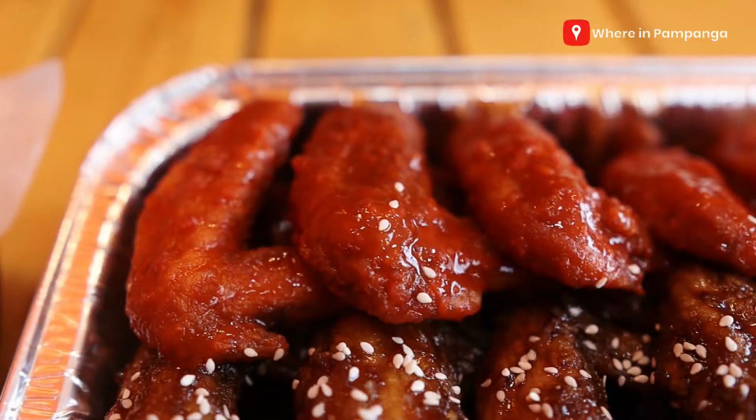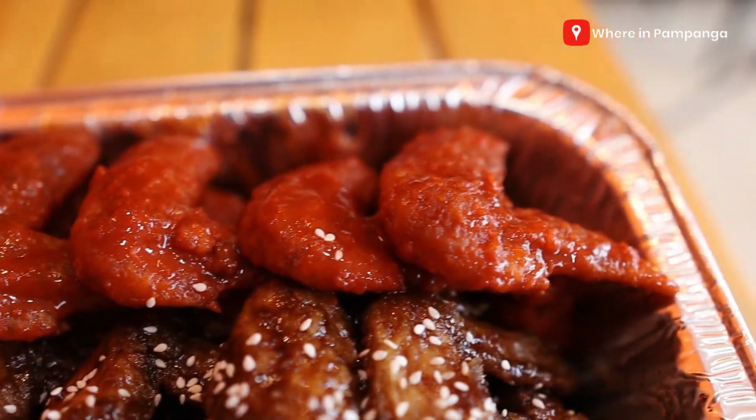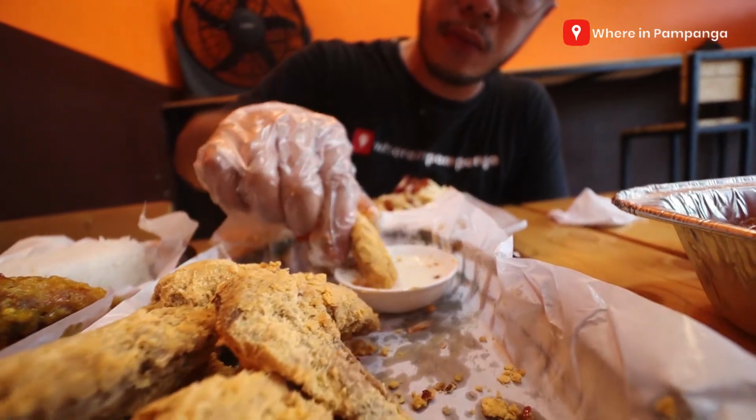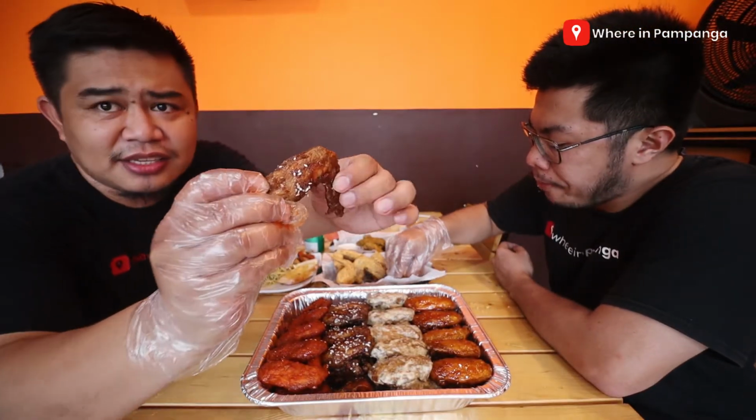Oh wow. Word of caution guys, it is really hot. It is spicy. Naman ha? Lambot. So first try ko guys. Hot and spicy. It is hot and spicy. So this is their soy and let's try it guys.